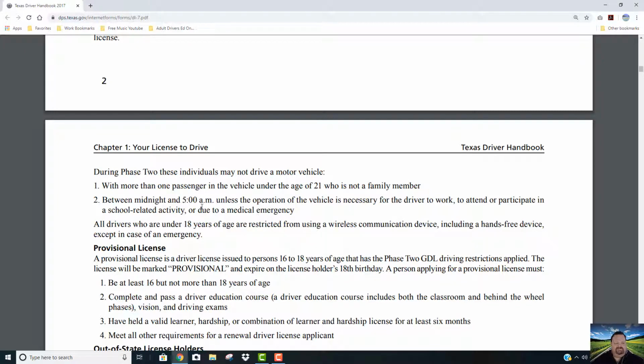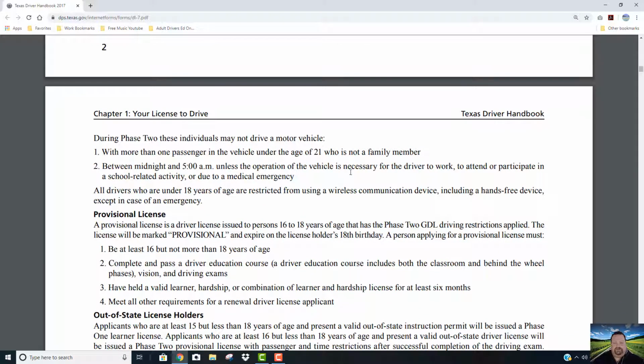2, between midnight and 5 a.m., unless the operation of the vehicle is necessary for the driver to work, to attend or participate in a school-related activity, or due to a medical emergency. Okay, so that means you cannot be out driving your vehicle past midnight on any given night. All right, so if it's a Friday night, Saturday night, you cannot be out past midnight driving your car unless it's work-related, school-related, or a medical emergency.